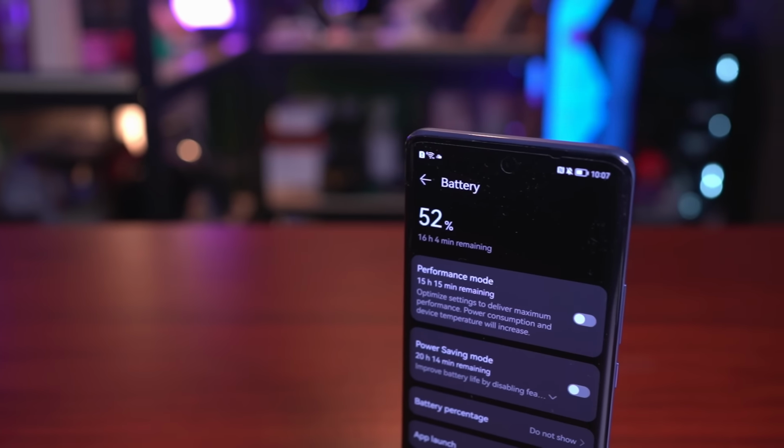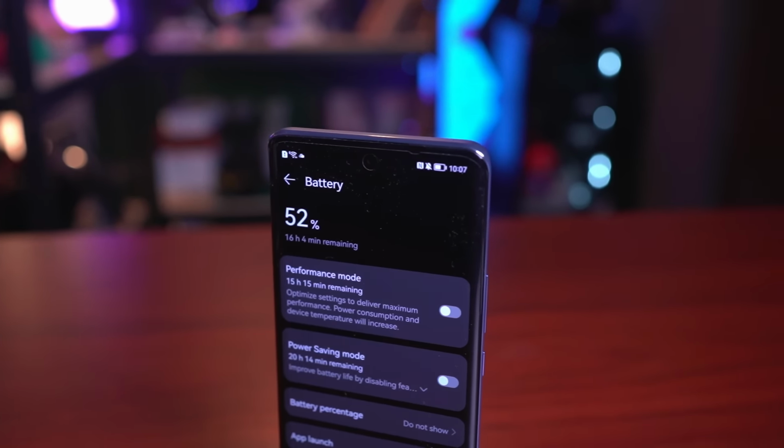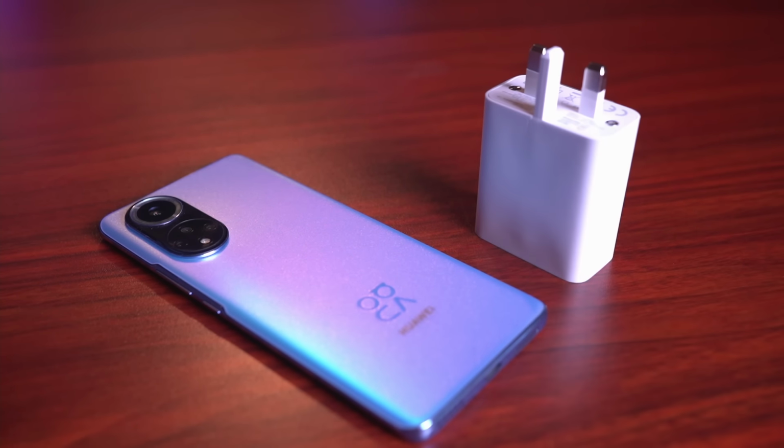Unfortunately, I could not verify this number that I mentioned earlier further via PC Mark battery life because that test actually failed twice on me. I hope that I'll be able to get this data once I post my full review. Now on the brighter side, the Huawei Nova 9 supports 66 watts Huawei Supercharge, which charges its battery to 60% in just 18 minutes.